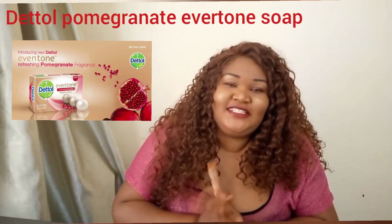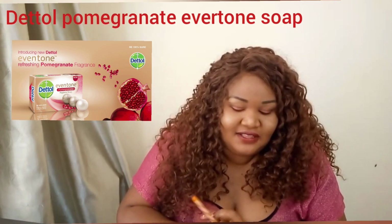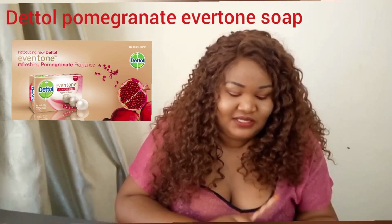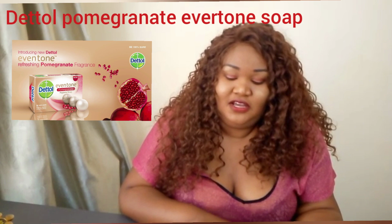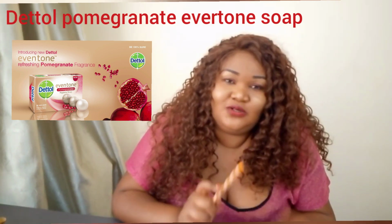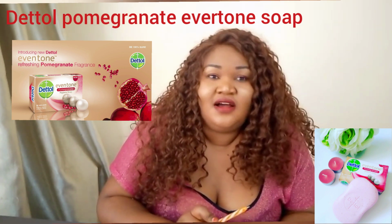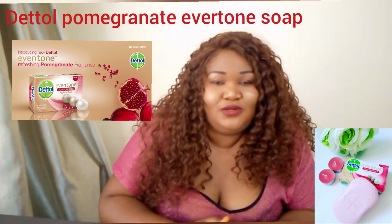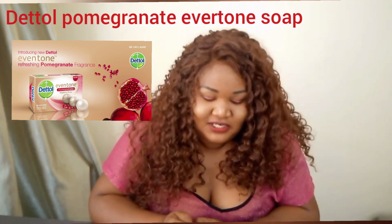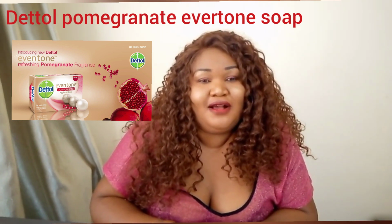Then we have the good old Dettol pomegranate soap. Some people call it the Dettol evertone, but you have to pick the pink one, not the one that looks like chocolate, cocoa butter-ish. This one has cocoa butter and also has pomegranate. It is a beauty soap. This one cleanses your skin very, very well. It also gives you a bright glow. It also evens up your skin. And we all know the good things about Dettol that are also encompassed in this soap. So let's use it for protection against germs, and also for brightening up our skins. Give me feedback once you do that.